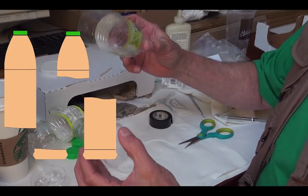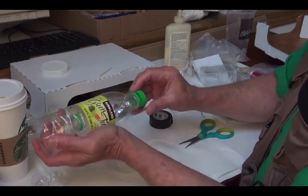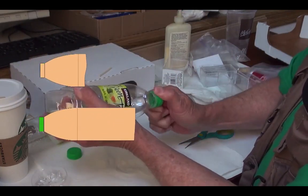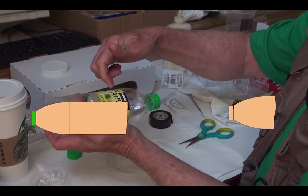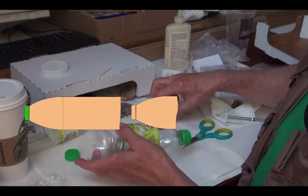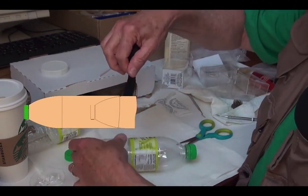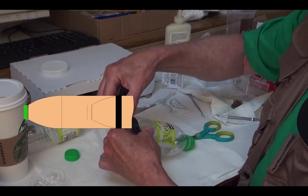And then we're going to assemble it by taking the two of them and putting them together like this. Fish aren't known for being particularly smart, so once they get in this area here, they won't be able to find their way out. And then we'll take some of this tape and we'll tape these two sections together.